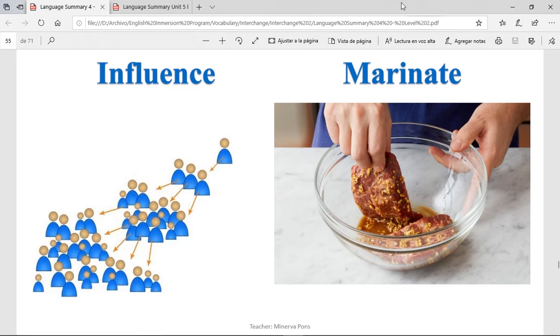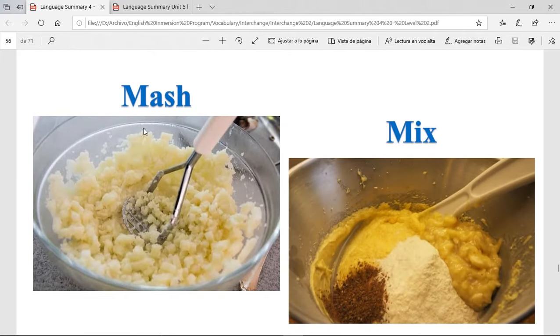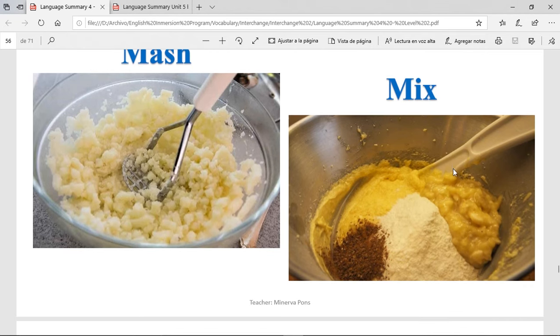Marinate. Okay, as we saw before, marinated is when a thing is going through the process of marinate. And when you marinate is when you put meat to absorb liquids. Mash. When you mash is when you do this. For example, you can have mashed potatoes. You take a lot of potatoes and you mash them with something like this. To mix. When you mix something is when you take different things and you put them together and move it a lot to become only one thing.